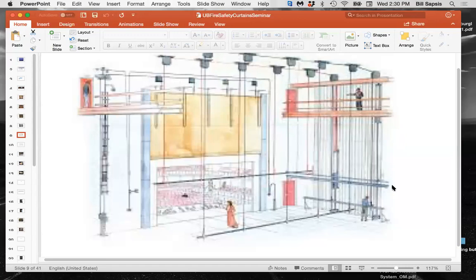So hang on one second here. Let me just take a quick look. Mine were manually controlled from hand crank winches on the grid. Well, Norm, that seems like a really awkward way of dealing with it, don't you think?